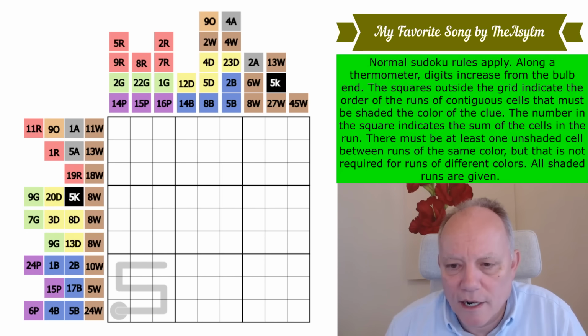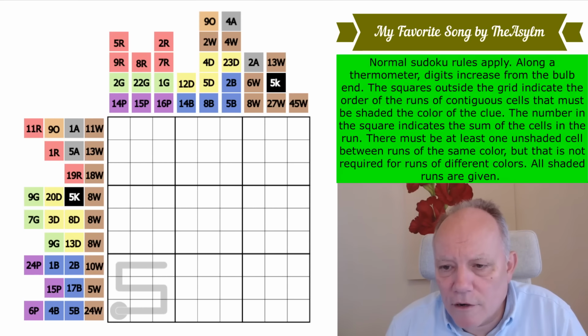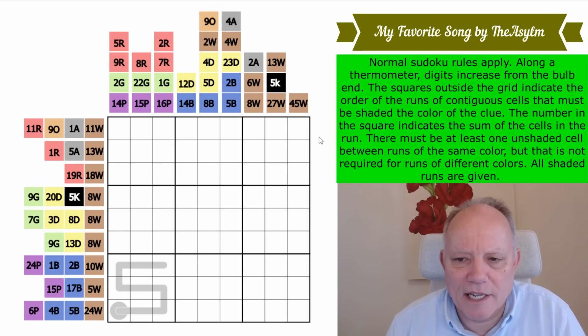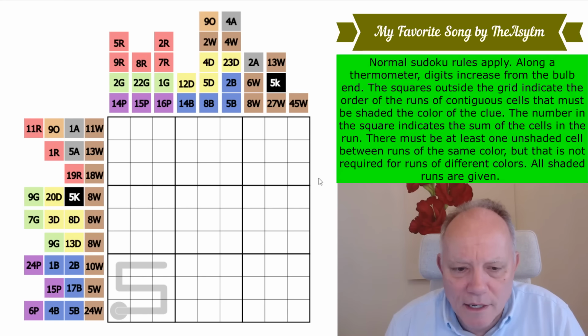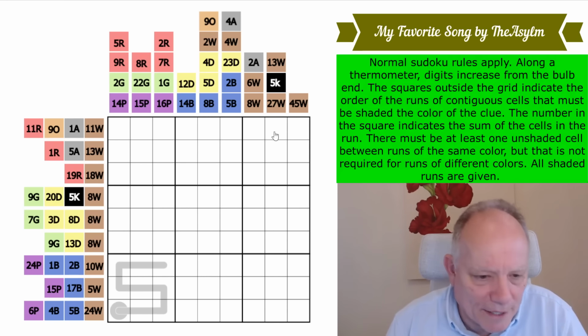Give it a try. We'll see what we find. I'm going to start now. Let's get cracking. Oh, no. We won't see what we find. We're told what we find. For best results, remove all unshaded markings you've done once complete. Then read the song title hidden vertically in the grid. And the puzzle is, of course, called My Favourite Song. So we're going to delve into the asylum's psyche and musical taste today, I imagine.